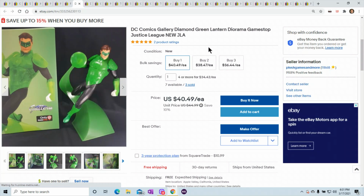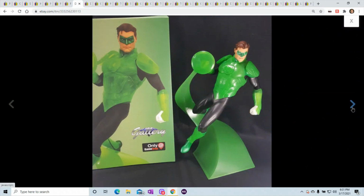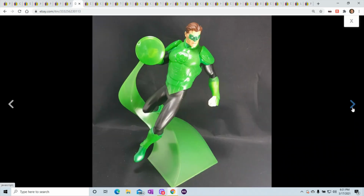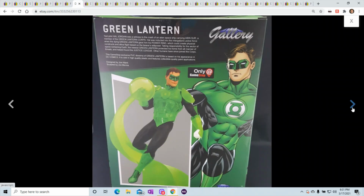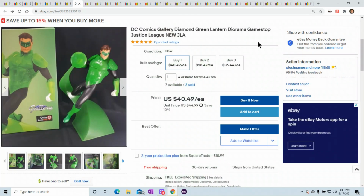Diamond Green Lantern. I got these for $5 each. You can see it has some box damage on it, but a real cool figure. Green Lantern isn't the most popular, but it's good enough. They are selling for $40.49. I still have 7 left, and I've sold 3 of them so far.